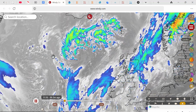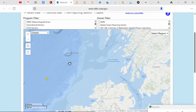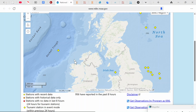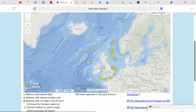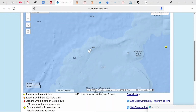And so I started to take a look around if there's anything. Let's go first up here to the National Data Buoy Center. Now they told everyone that they don't show those buoys that are not working anymore, stations with no data. And it's rather hard to tell where exactly this is going on. It's south of Iceland and at the northern tip of England. It's somewhere here, I guess.